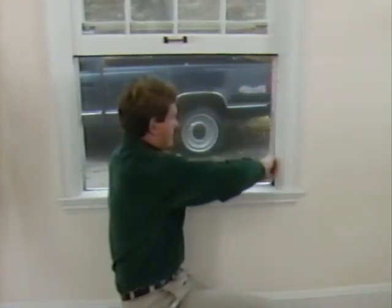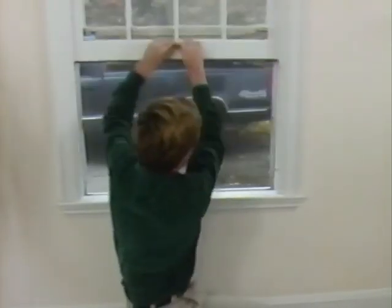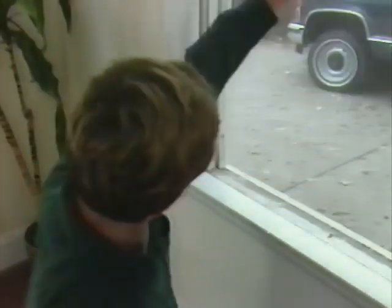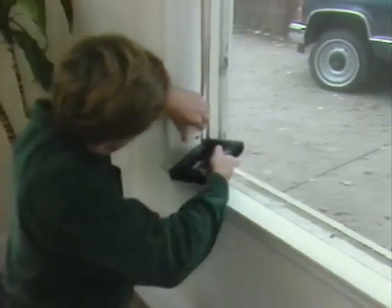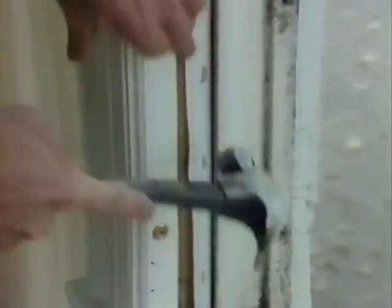It's a good idea to work the window up and down a few times once you've installed the weather stripping. This works it into place and lets you see if it's going to bind anywhere. It's also possible to staple the weather stripping to make sure it doesn't pull loose. Just pull the vinyl back and drive in the staples. Because of the angle of the gun, the staples might not go in all the way, so we need to hammer them down.